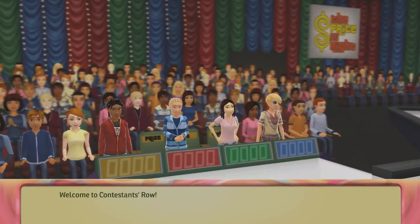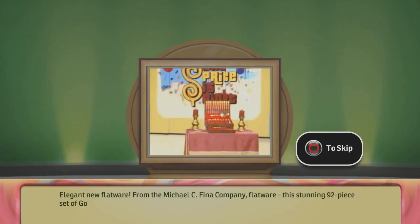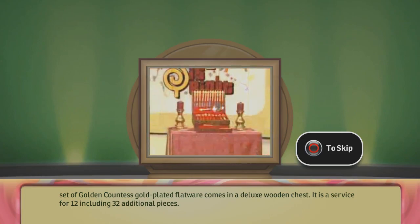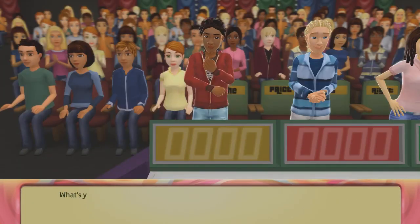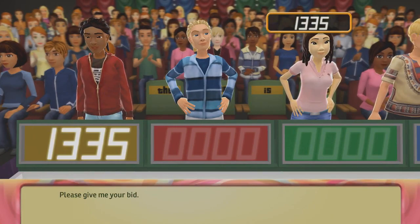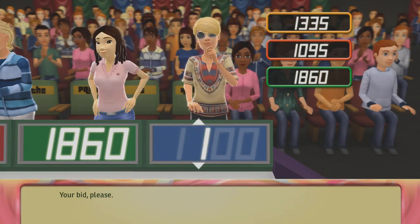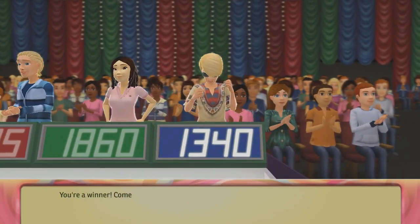Welcome to Contestants Row. Here's the item up for bid. Elegant new flatware. From the Michael C. Fina Company, flatware. This stunning 92-piece set of Golden Countess gold-plated flatware comes in a deluxe wooden chest. It's a service for 12, including 32 additional pieces. Let's start the bidding. All right, what's your bid? Okay, please give me your bid. And how much do you think it's worth? All right, your bid, please. The actual retail price is... You win! Come up on stage!